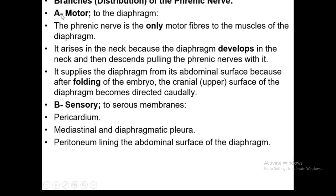As you see, it is a mixed nerve. It has a motor part and a sensory part. The phrenic nerve is the only motor fiber of the muscle of the diaphragm. It arises in the neck because the diaphragm develops in the neck, and then when the diaphragm migrates to its level between the thorax and abdomen, it pulls the phrenic nerve with it and supplies the diaphragm from its under surface.